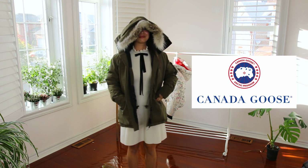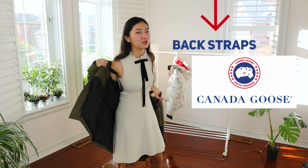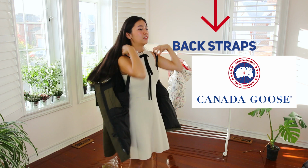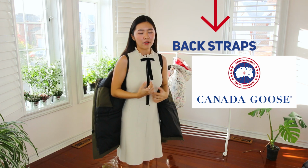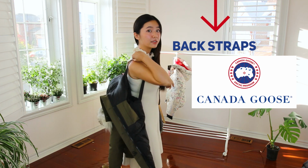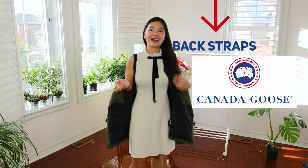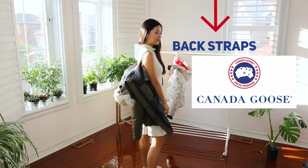One of their key features for the Canada Goose is they have back straps for these jackets. One of the things that I find very inconvenient with these winter coats is that if you have to hold it and you can't wear it, it becomes bulky and heavy. But for these jackets with these straps, it makes it extremely easy for you to carry it around without having to wear it. I personally think that this is an awesome design. It looks quite cute, like if you wear it from the back.